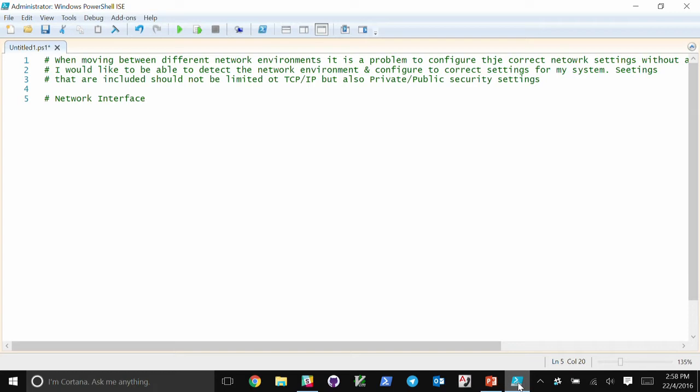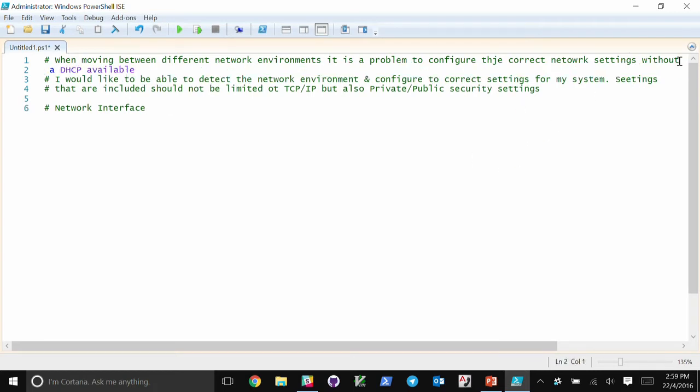On all these networks there is DHCP, and the IP address you are getting, you can use that as a starting point. Okay, so you will receive settings via DHCP, but they will not be the settings that you need. So you could use that information to detect which environment you're in, but then you need to statically set a predefined one. So it's not without DHCP.